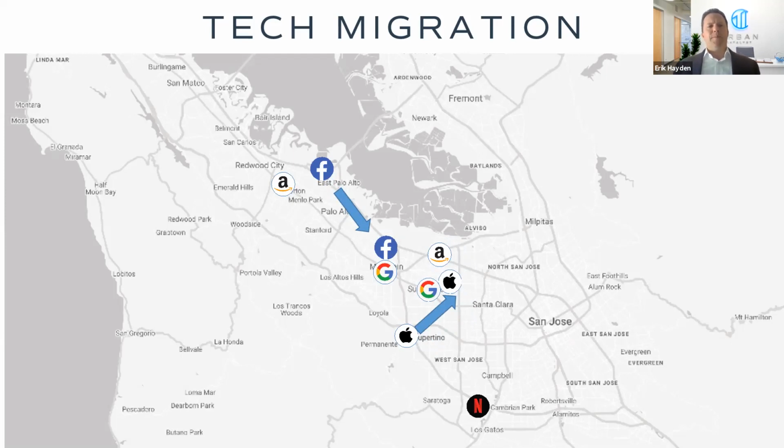Sunnyvale development has been going like gangbusters for 10 years. And now development is really done. The city's almost completely built out. And to give you a scale of what I'm talking about, here in the city of Mountain View, Google owns or leases 95% of the office space.